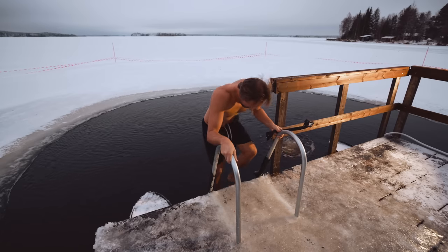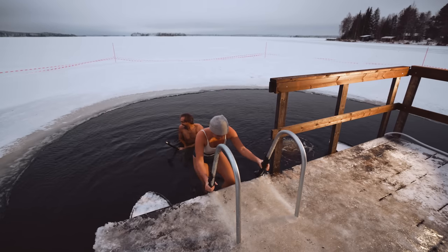All right, guys, we're all going in for one last dip. Here we go. Mom, don't slip. It's coming out. The wind. Really?